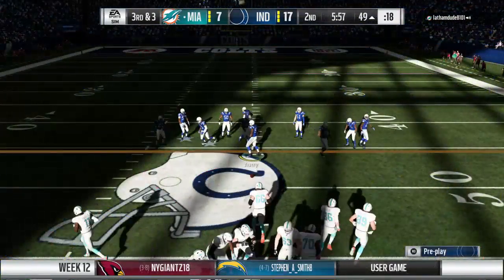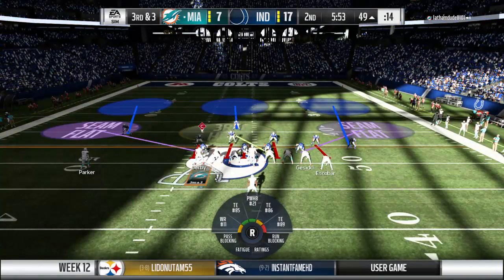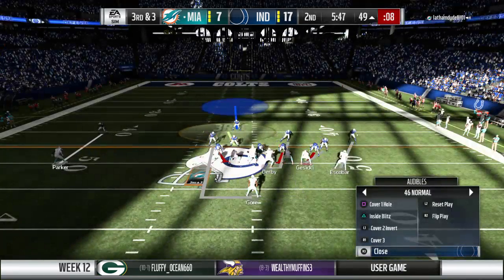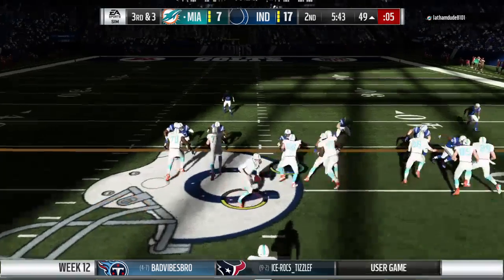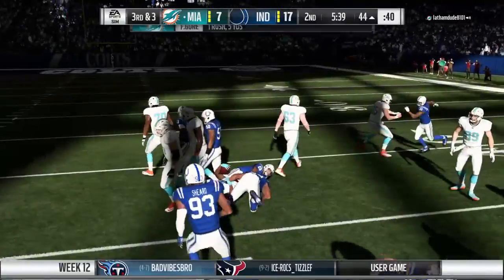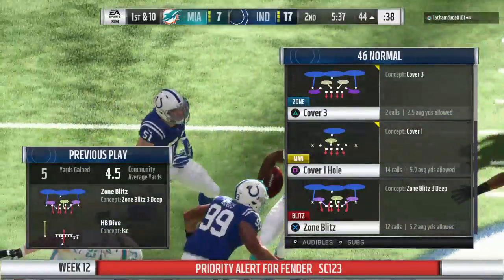The Dolphins on 3rd down. They've only converted once in 4 tries. Here it's 3rd and 3. First carry for Frank Gore, the newest oldest Dolphin. Frankie Gore, and he's brought down at the Colts 44-yard line. First down.